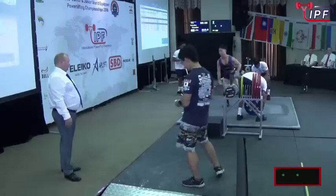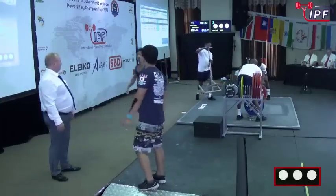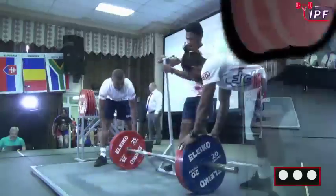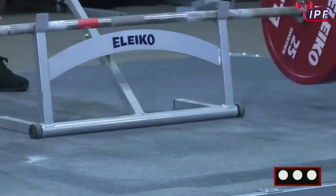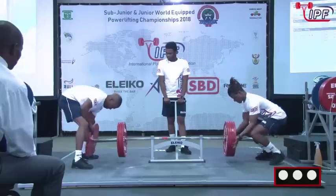Making that look very easy, very smooth lift. Yeah, he's moving a little slow coming off that platform. Yeah, well spotted there. Let's see where he goes with his next lift there.